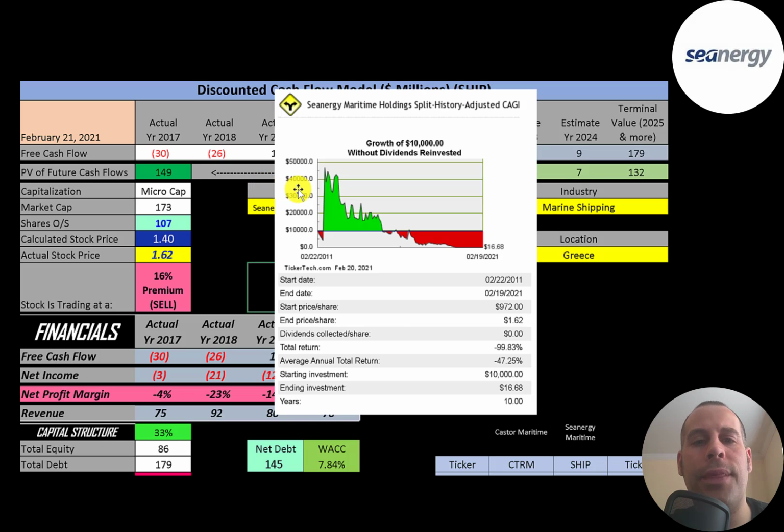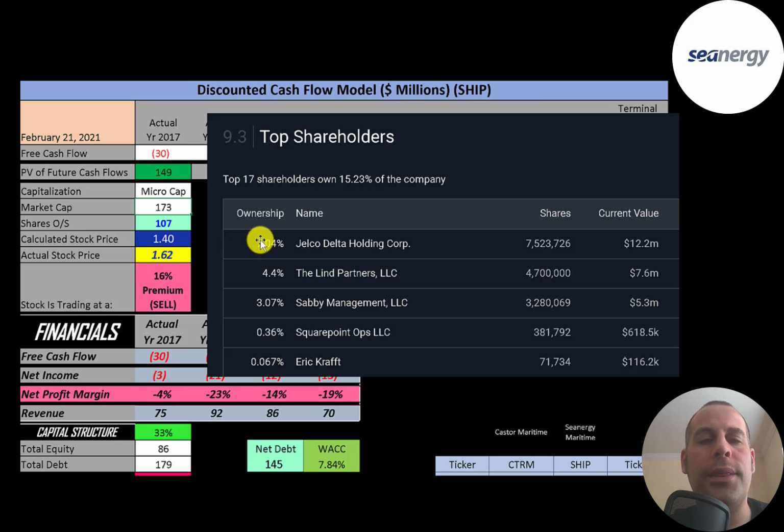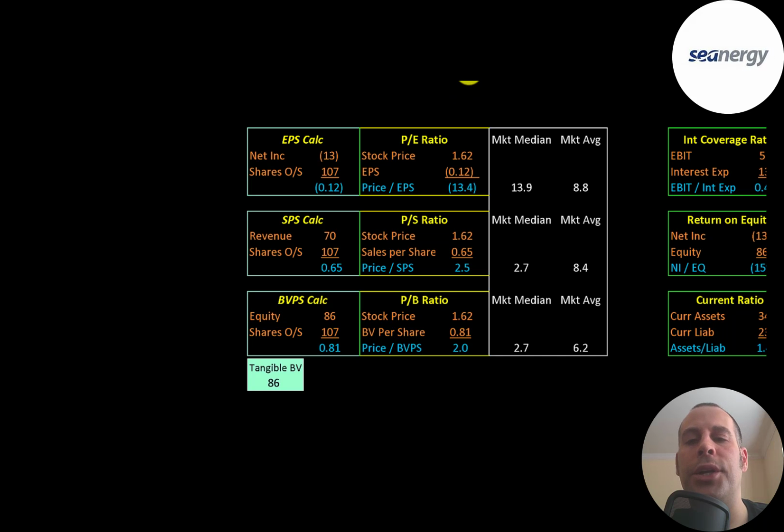If you invested $10,000 into this company 10 years ago, you would have been at over $40,000 at one point. But if you held on, you'd be down to $17 today. These are the company's top 5 shareholders. None of them are big companies that I'm used to seeing. Let's look at their financial ratios.